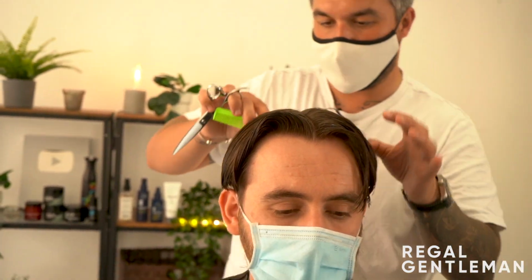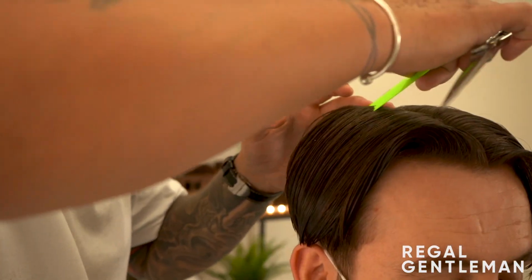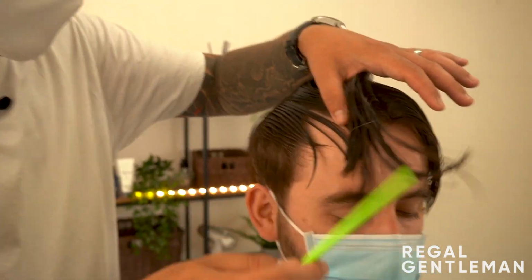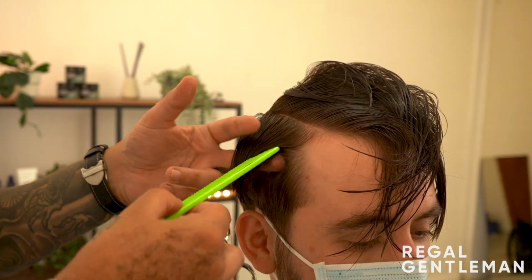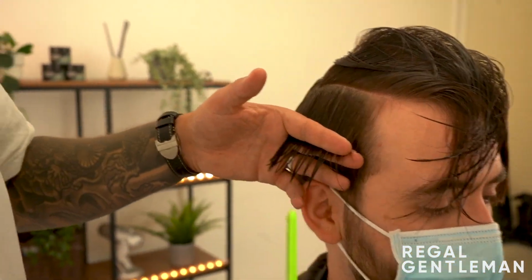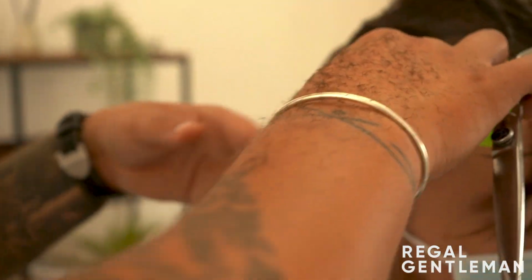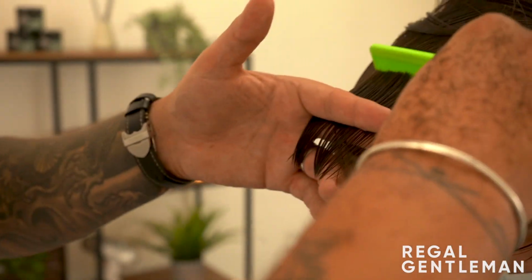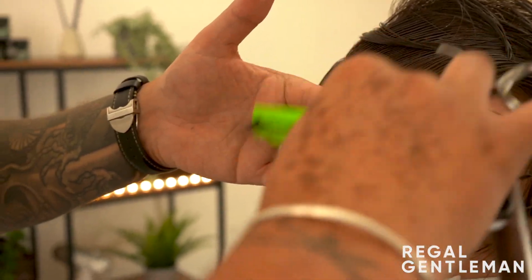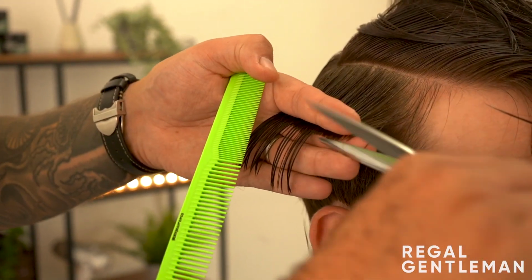Taking sections left to right, just before the crown. Now I'm going to take a section from just above the round of the head, like so. Now I'm going to take this down to probably roughly halfway down the head, okay? Because I still want to keep some length in that top. So just pulling it out, finding a guide underneath that I can use. Here we go. And cutting.